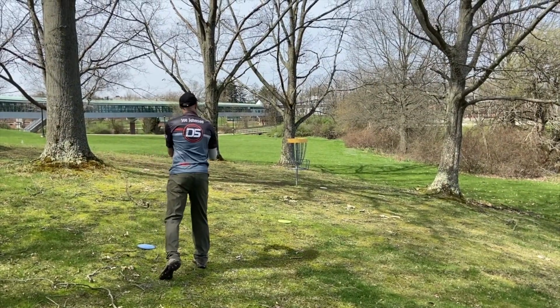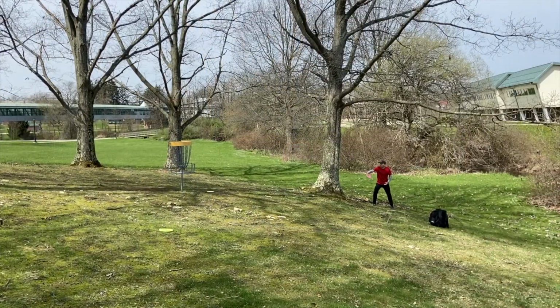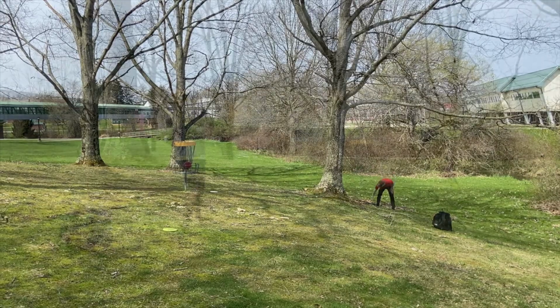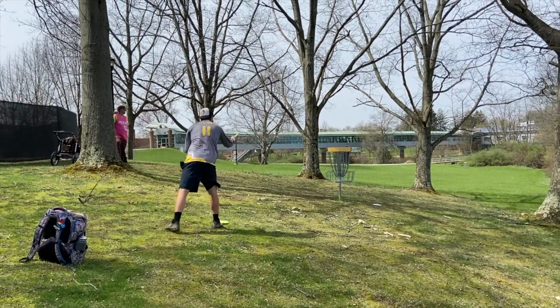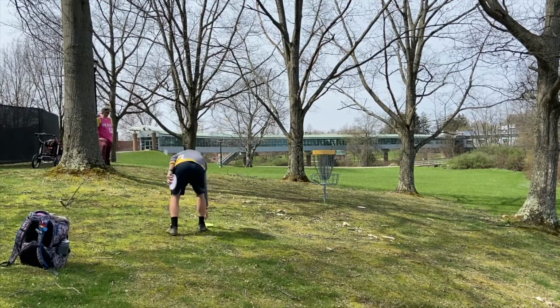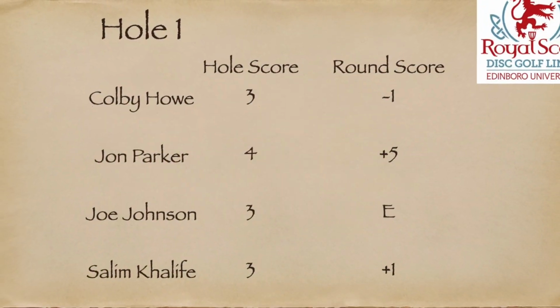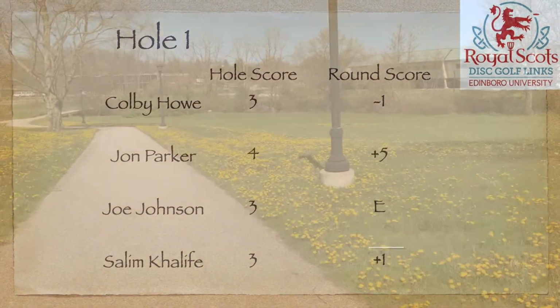Meanwhile, we're all putting for birdie on this hole. It's kind of a deathy putt. Nice putt. Pretty stoked to see that fall. That's a really good putt. And Salim coming back, I just have a short 3 look here. Nice putt, great spot to be. So three birdies and Parker picking up the 4 with the correct rule play.